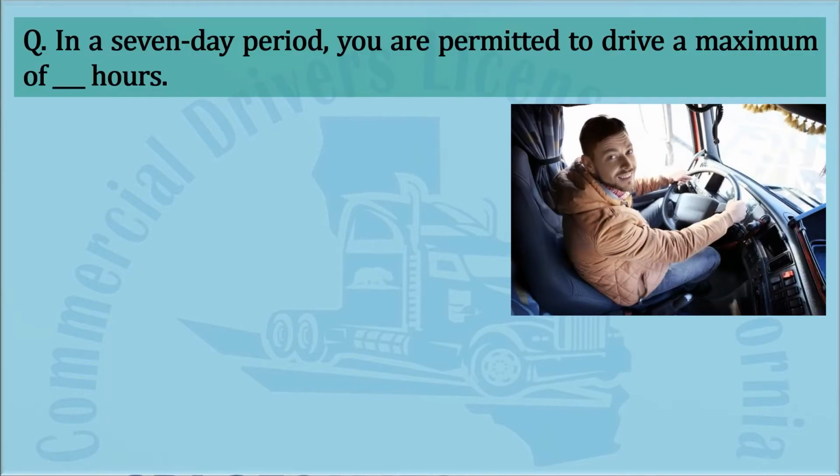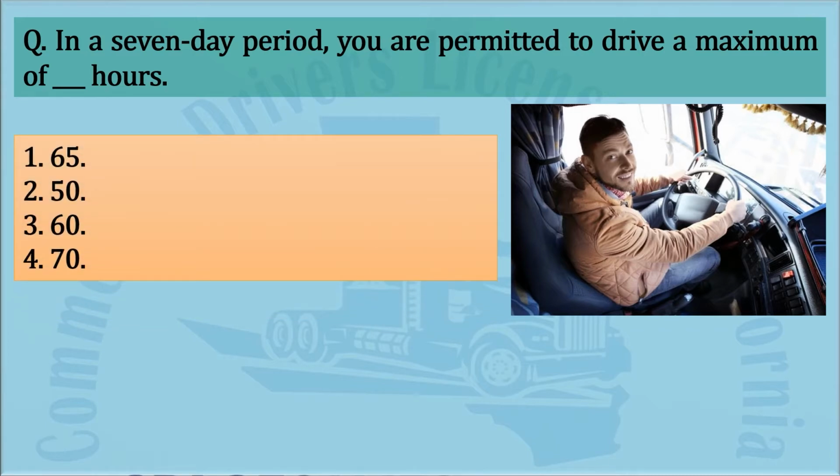Question: in a 7-day period, you are permitted to drive a maximum of how many hours? Option number 1, 65. Option number 2, 50. Option number 3, 60. Option number 4, 70.